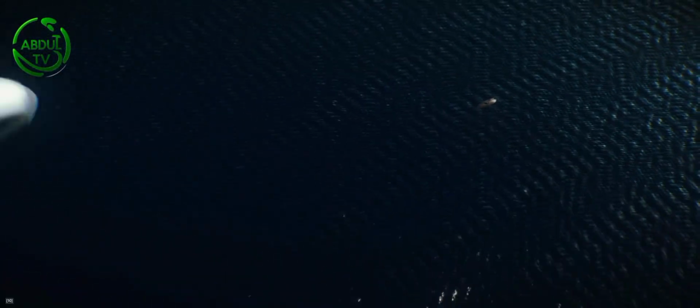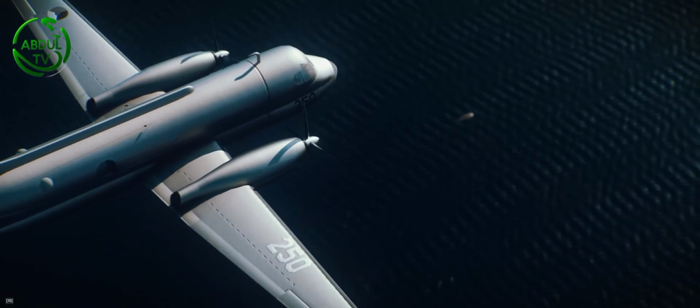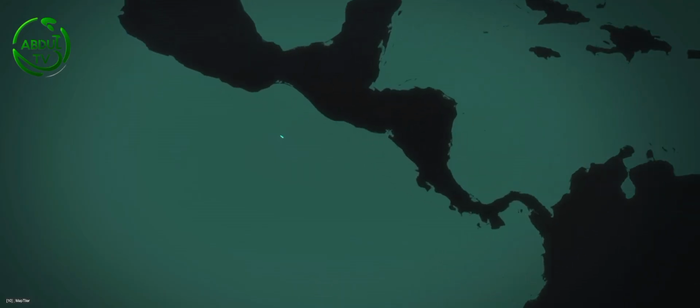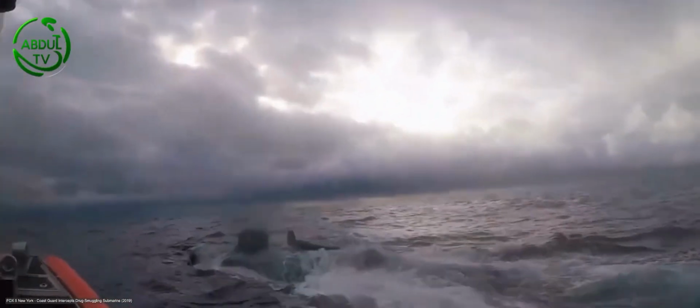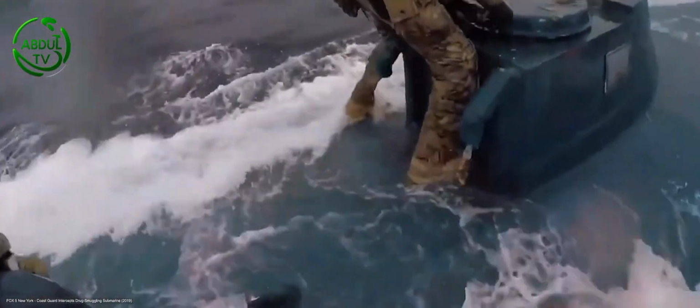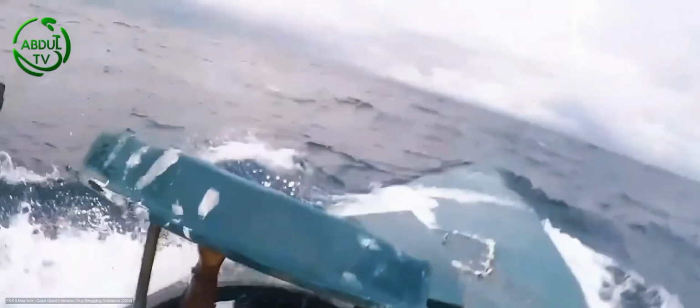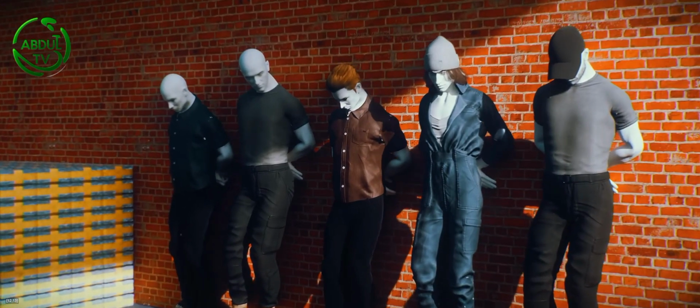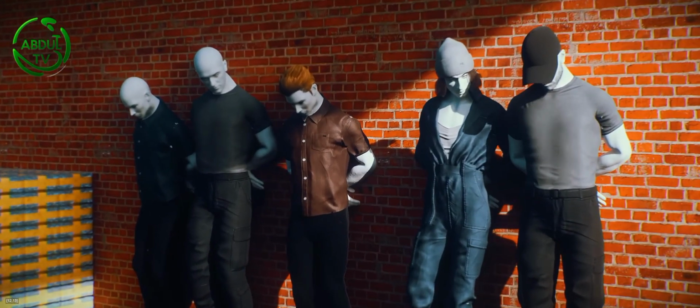A Marine patrol aircraft spots the narco submarine and immediately alerts the US Coast Guard. Right now, they are operating in international waters. 2 small boats and a helicopter race to intercept the vessel. Once within range, Coast Guard officers jump onto the ship and give the door a friendly knock. They capture the 5 smugglers along with the cocaine, valued at well over $200 million.